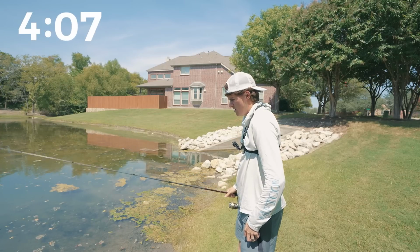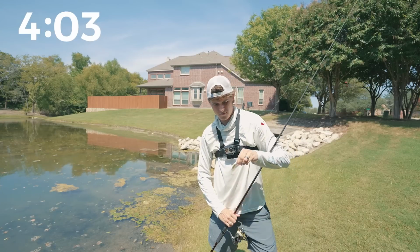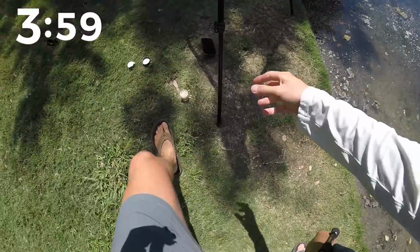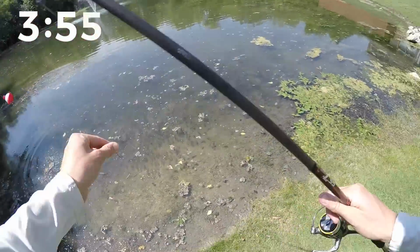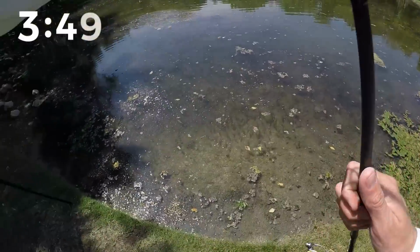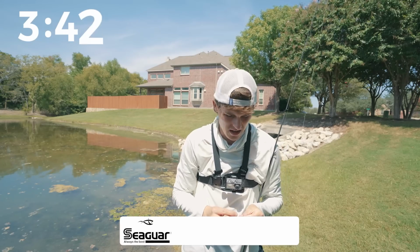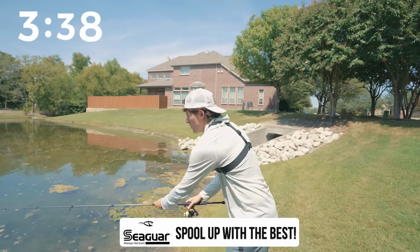Oh no. 15. Come on, eat it. Oh no, no. I can't go a cast without a fish. Was that in 15 or 16? Oh, shoot. I already lost track. We're gonna go with 15. I don't know what I was at.